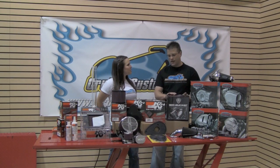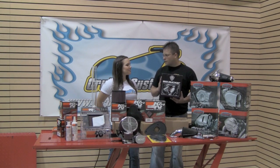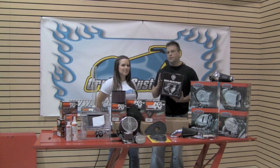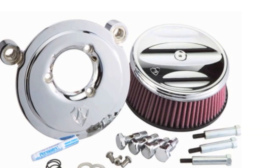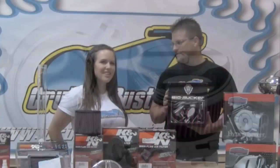What makes them different? Well, Arlen-Ness simply gives you the most bang for your buck. The Big Sucker has been produced to give up to a 20% increase in horsepower, and it has the lowest price point of just about any aftermarket air filter. That price point, coupled with better fuel economy, can really save you some money.